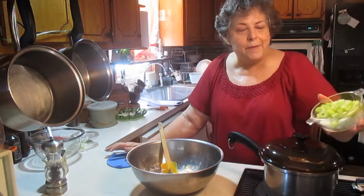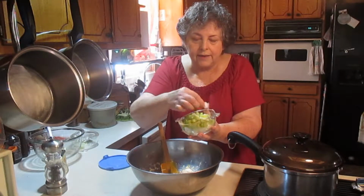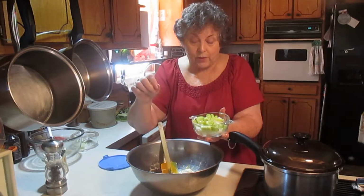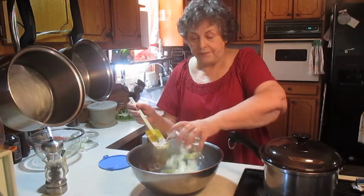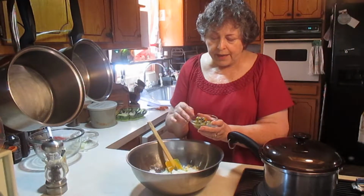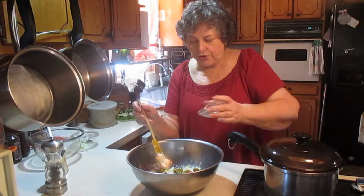I've got about half of an onion that I diced pretty big. It's not a small dice. I do want to taste the onion, and I do want to taste the celery when I'm eating my potato salad, so it's a large dice. Next we have, if you like it, you don't have to do this, olives and capers, just to your taste.